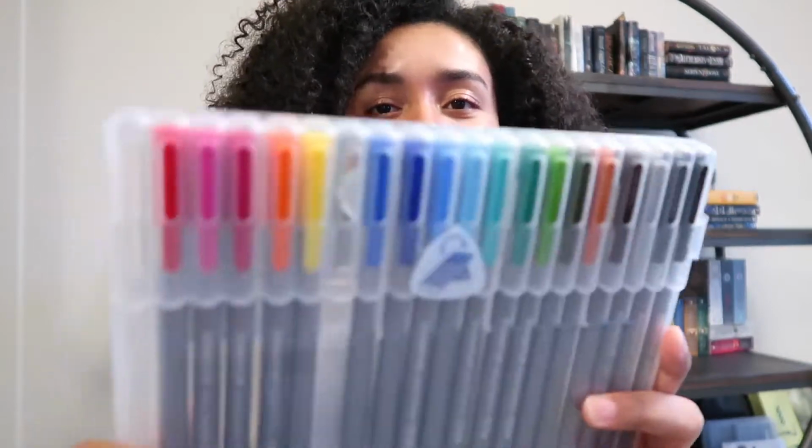The last item I got that's not bookish related is this little pen case. And yes, one is missing, but it is not lost. It's in my notebook, don't worry kids. But yeah, I wanted a collection of pens just for journaling and school notes. I'm going into my last semester, guys. I'm so excited. Of college. I know I look young, but I'm in college.